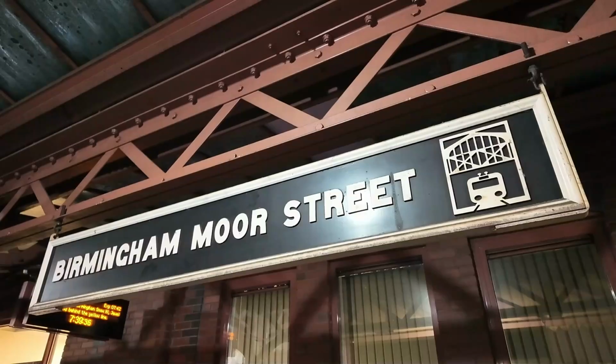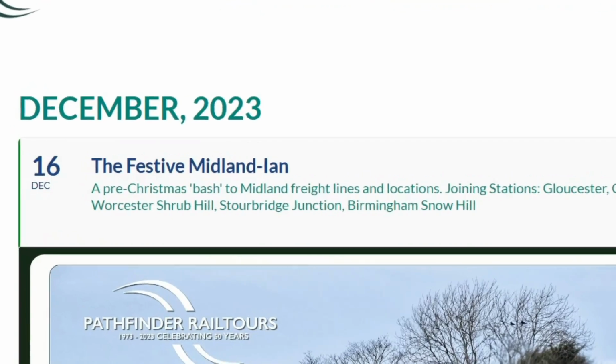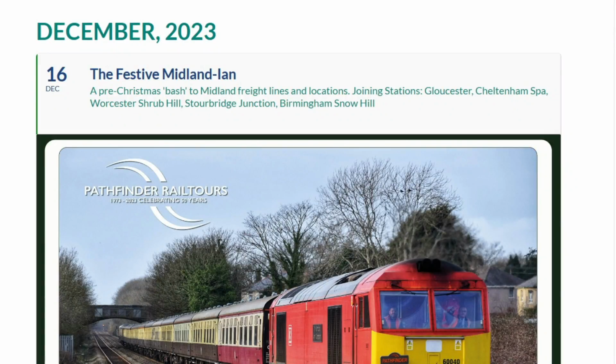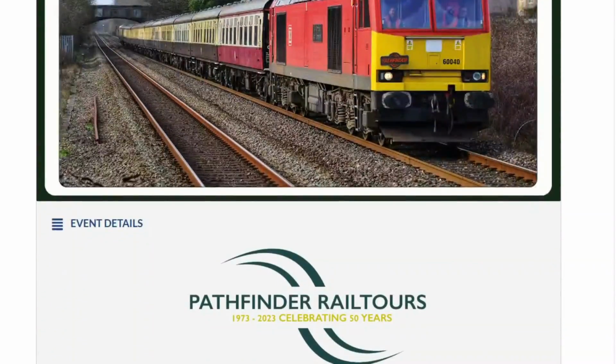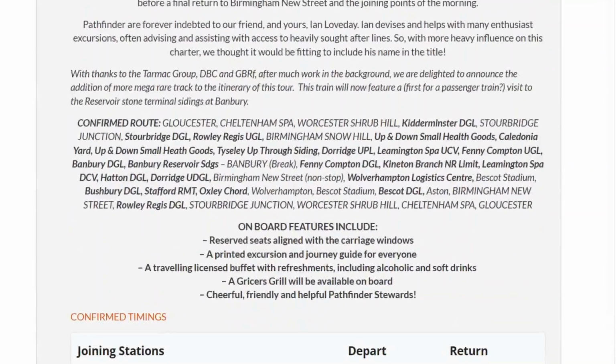So after getting off at Birmingham New Street, we have made it to Birmingham Moor Street Station. And the Railtour that I'm catching today is called the Festive Midland-Ian. Not this Ian, a different Ian. But no, the charter actually takes rail enthusiasts or track bashers across rare freight lines, and we'll be catching this in 7 different locations today.